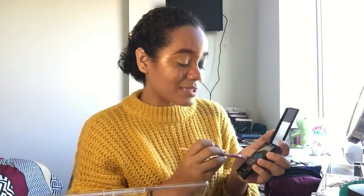I'm actually going to take this flat brush, which can get into the thin spaces, and use this to fill in the moon that I just created. So that's the moon. It's so pretty. Look how glowy it is.